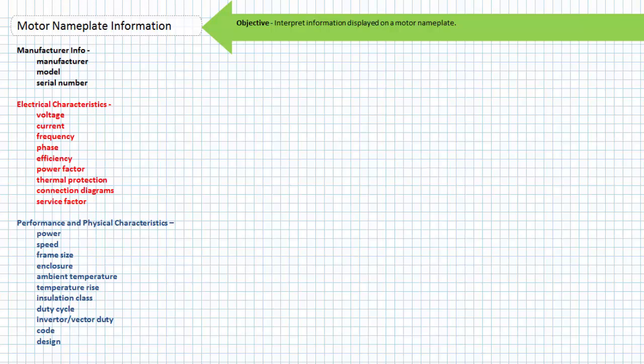In conclusion, this lecture discussed the pertinent information found on a motor nameplate. This information is extremely helpful in finding an equivalent replacement motor during maintenance and repair procedures. Remember to review this material as often as you need to really drive it home. Imagine how well lab will go if you know what you're doing.